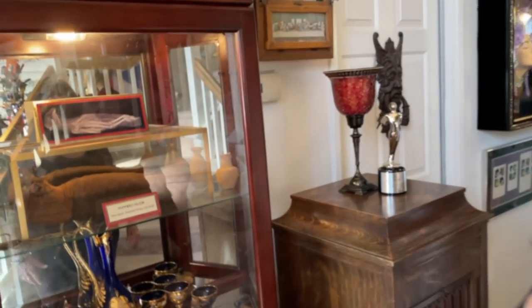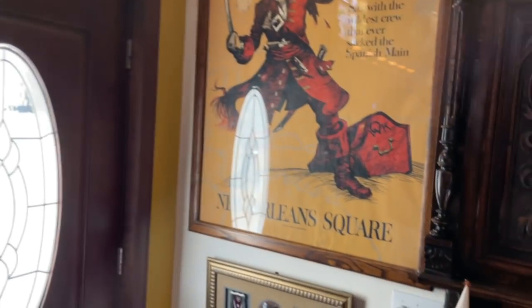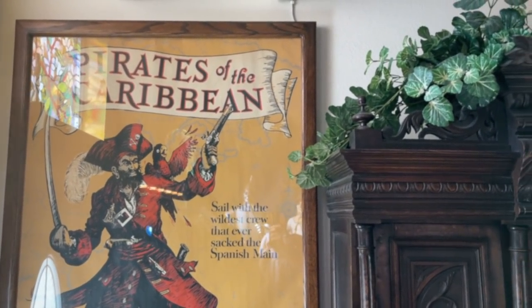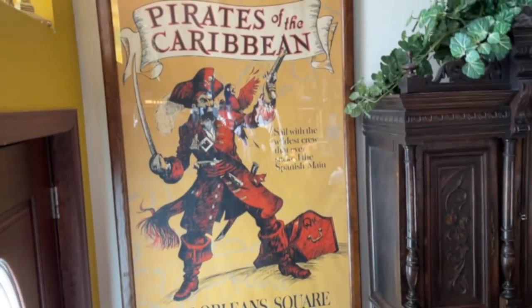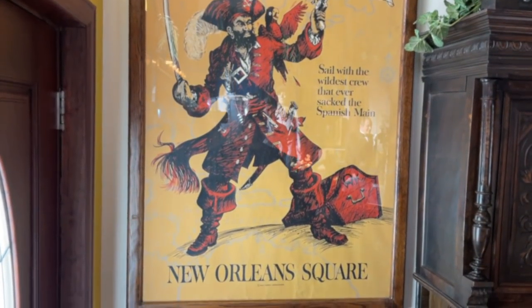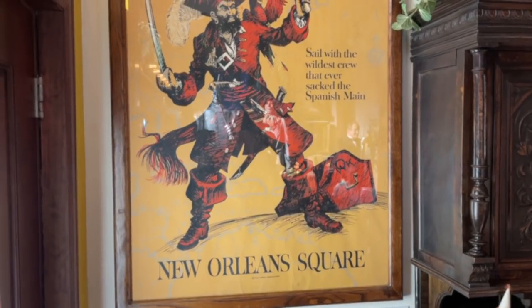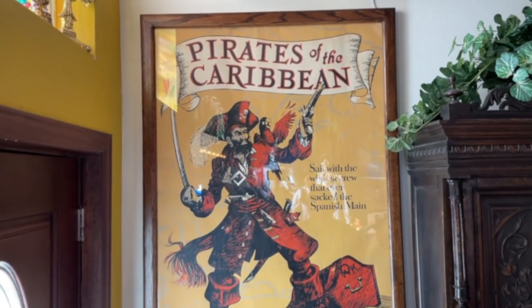Oh gosh, look at that. You missed the Pirates of the Caribbean poster. Oh, this was actually the poster before the bridge was put in at Disneyland. In front of the Pirates of the Caribbean, there was a big marquee, and this was the poster that was inside the glass case when you walked up to the Pirates of the Caribbean ride. Really? Yes. You have to tell the story.